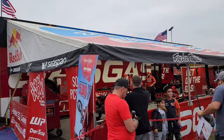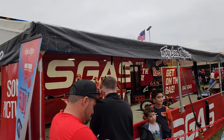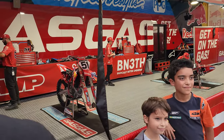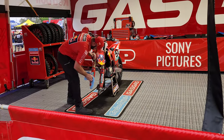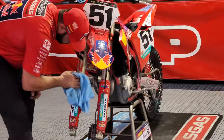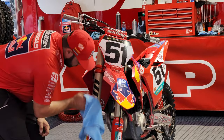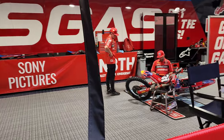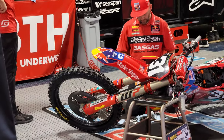This is the Gas Gas Troy Lee Designs rig. One of my favorites. And they got some nice looking bikes. You know, they got Barsha's bike. Might be a mud race tonight, so they're probably doing some special preparations to get the bike ready to roll. So he's doing a clutch on this one over here.